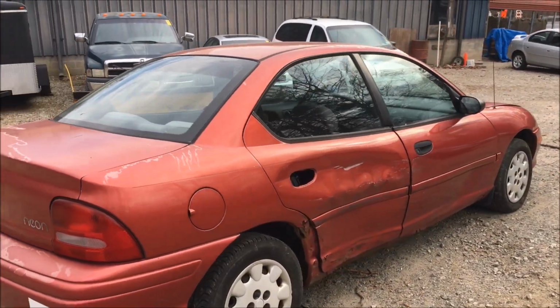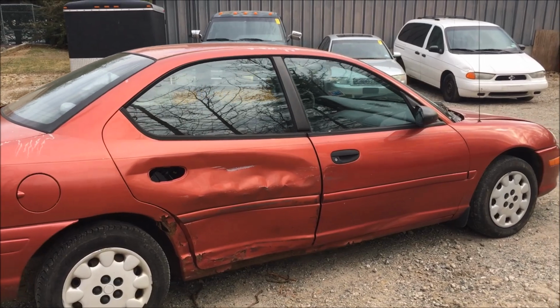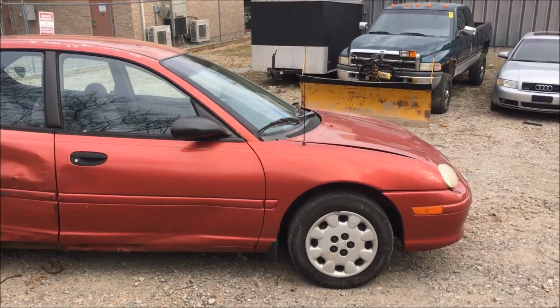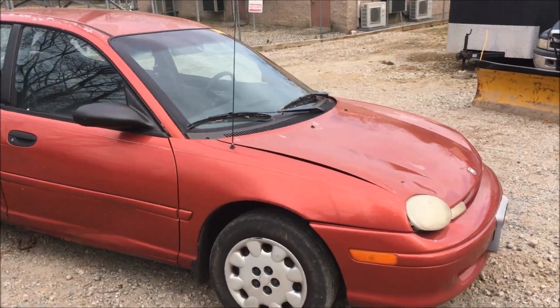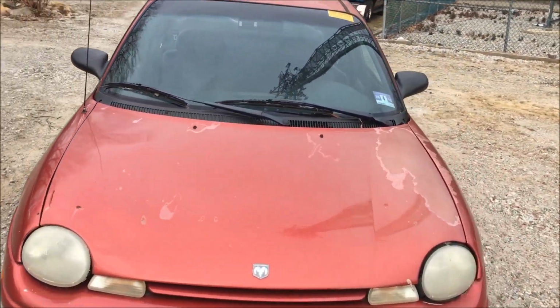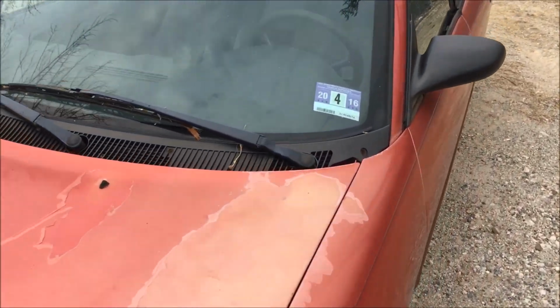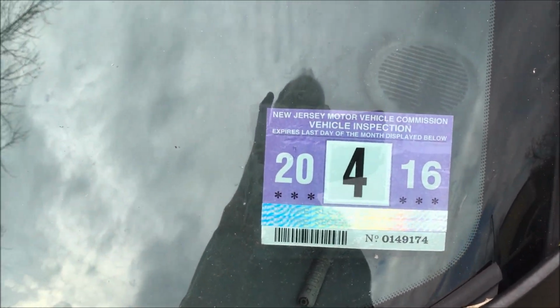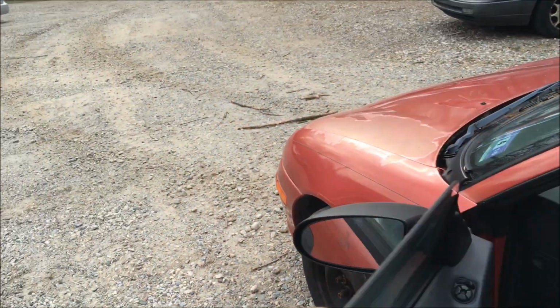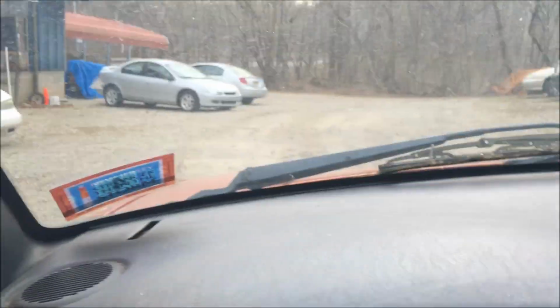I don't know if you guys ever had a field car, but this is the kind of car that you take and you run it out into the fields and you just have some fun with it and you don't really care what happens to it. So this car actually runs pretty good. And look at it, it's even got a month and a half left on the inspection sticker. So let's take it for a ride and see what we got here.